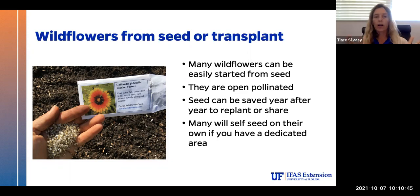They look pretty to us. They have beautiful color on them, but they're not providing the food for the pollinators like these wildflowers that I have listed. So again, the seed can be saved year after year. Some people call them heirloom type of flowers. Or you can replant them, you can share them with your friends. Many of them will just self-seed on your own.